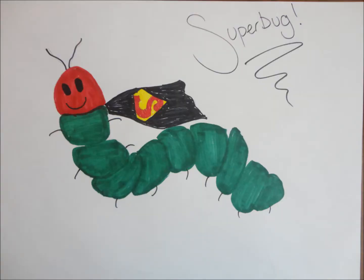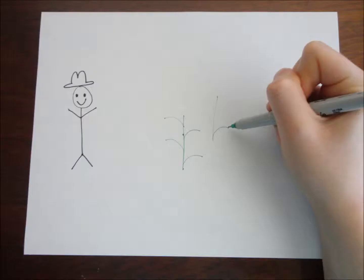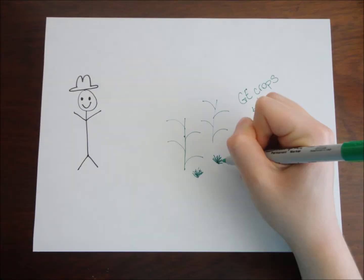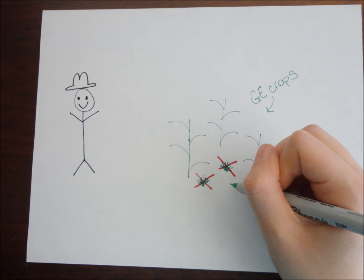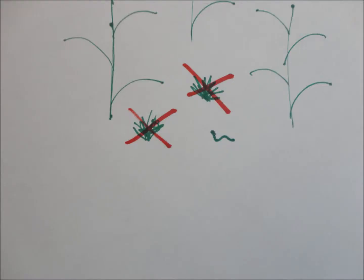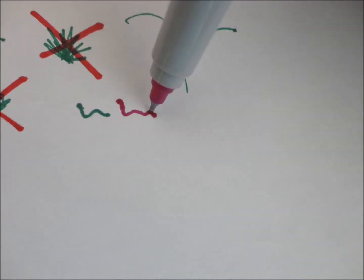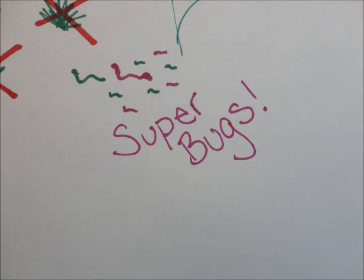And next, we come to scenario number 2. Superbugs! Bill is a farmer who grows genetically engineered crops and sprays them with Monsanto's Roundup. All the weeds and bugs threatening the wellness of his crops die from the powerful chemical, except for a few remaining weeds and bugs that undergo mutations. Like this worm here. This worm pairs up with his surviving worm girlfriend, and they make worm babies that are genetically immune to the powerful chemicals of Roundup.